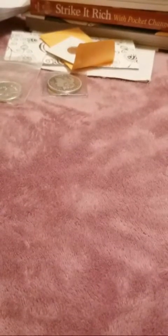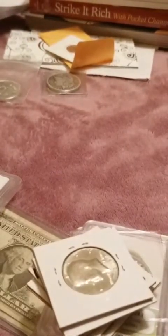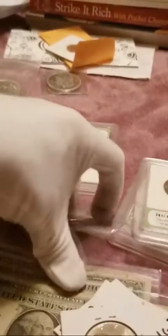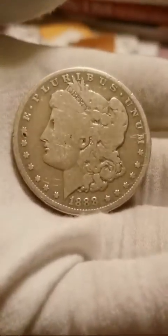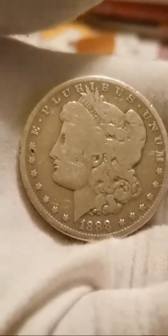Oh, I thought some of these are graded and some of them aren't, so let's check them out together. These came from an estate sale. Ooh, looky there. Right off the bat. I'll go ahead and take it out. Looky here. 1888. So now I've got an 88, an 89.